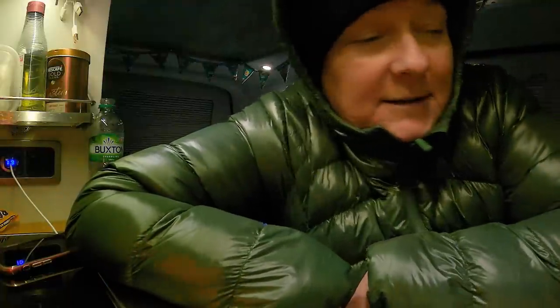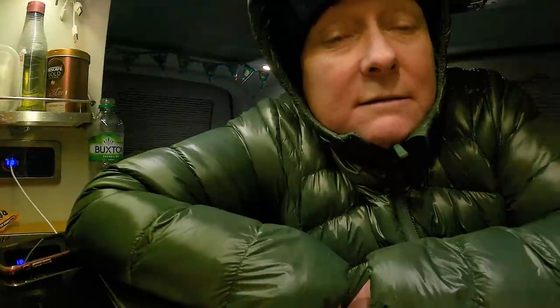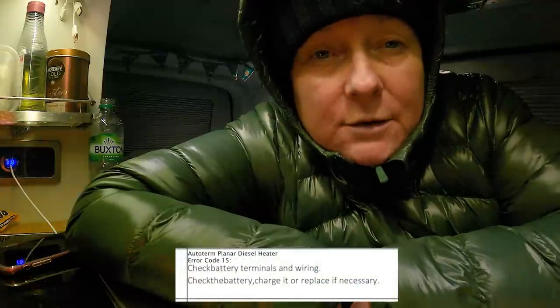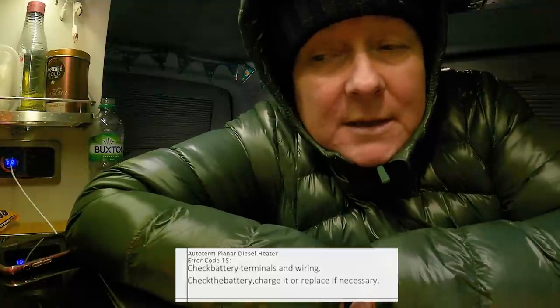It would just have been nicer to have my diesel heater on. So I'll have to get that fixed when I get back. Probably something or nothing. It's a plain old diesel heater and it's an error code 15. So even if I could find out what it was, I won't be playing around with it, so I'll just wait till I get home. I'm going home tomorrow. So this is my last night.